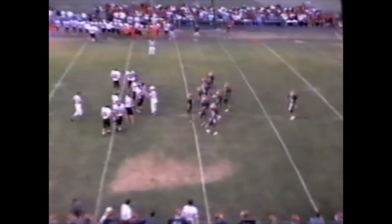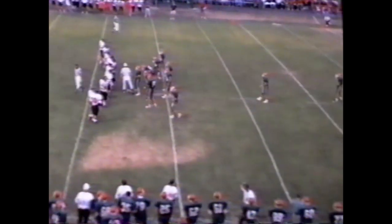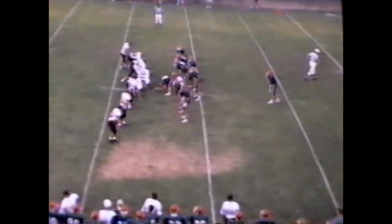Courtney Kaler is the kicker for Salem. He leads the conference in punting, and surprisingly, he has punted the ball 11 times this year, which for the high-powered Salem offense is quite a few, I thought. So the Mules will get the ball.